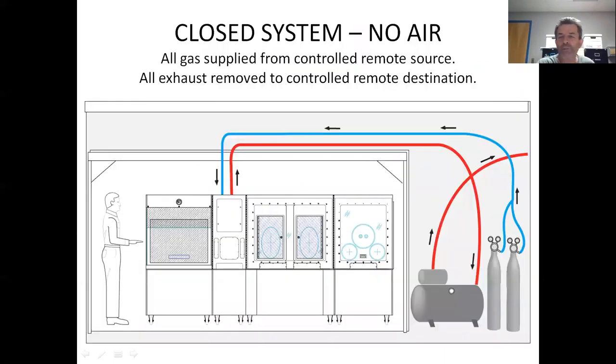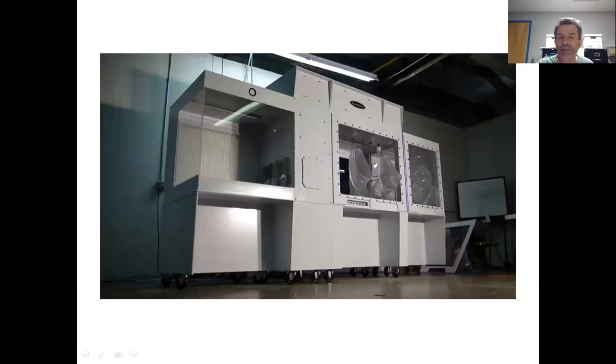But the real distinguishing feature is that instead of air inside, we have pure gases consisting of nitrogen, oxygen, and CO2 that come from tanks. This gas atmosphere is best controlled at a level equivalent to what you have in an incubator, and that's why we call our system an infinite modular incubator, if you want. We also control temperature at optimum levels for cells, for example, dominantly 37 degrees. But the distinguishing feature that makes us not a traditional isolator, but rather a closed system, is no air. Our system does look like an isolator, and you operate it through gloves like an isolator.